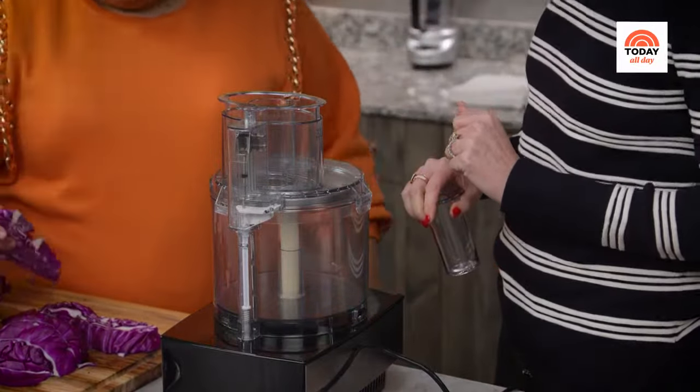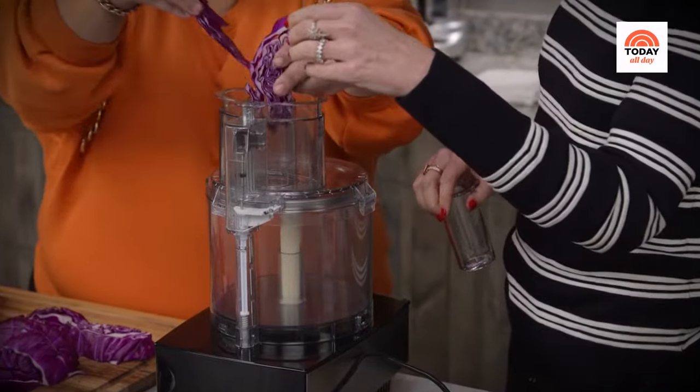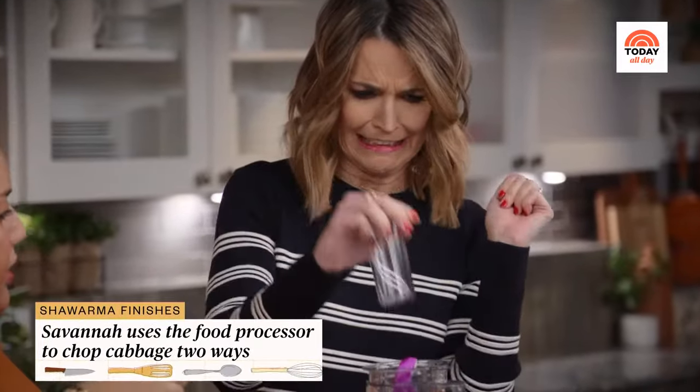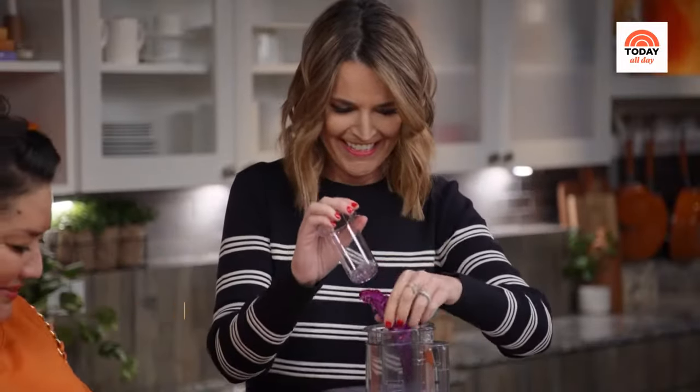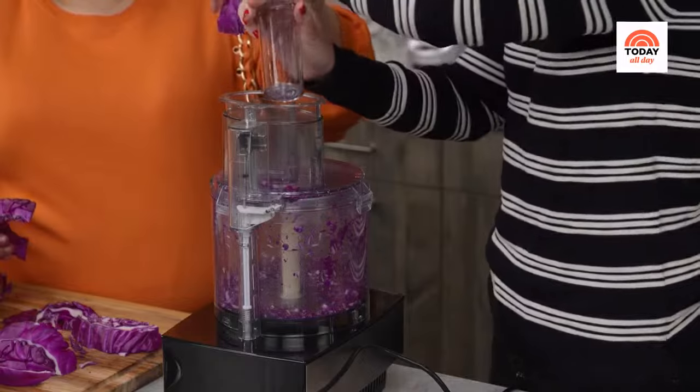So now you're gonna take the cabbage. My heart is racing. And you're gonna put pieces of it in. Okay, now you're gonna put that in there. There you go, look at this. This is fun. Get in here. There you go.